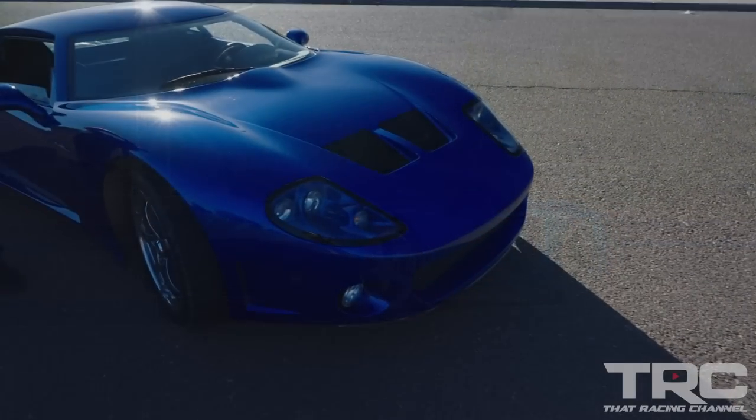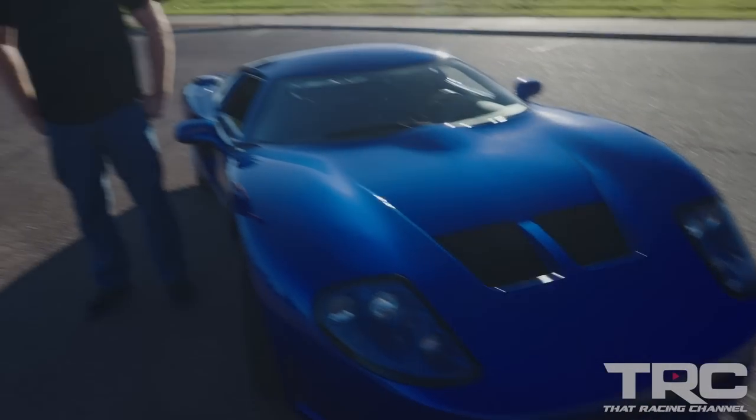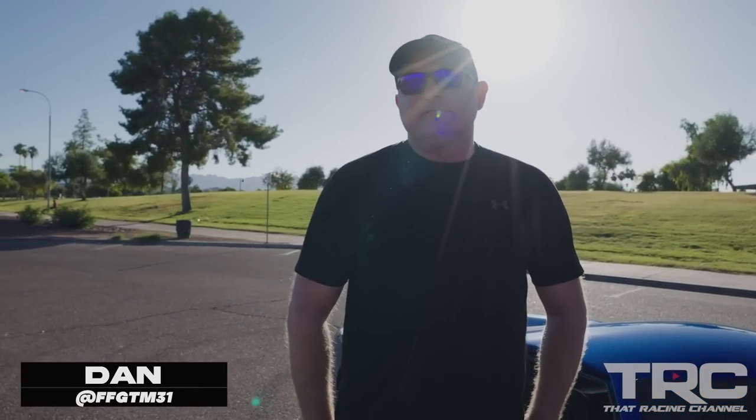Thank goodness, I don't think that I've seen a factory five in person, let alone something this clean. I'm here with the owner, Dan. How's it going, man? Good, how you doing? Good, thank you for bringing me out and showing me the car. Thanks for coming out. Tell me a little bit about it.